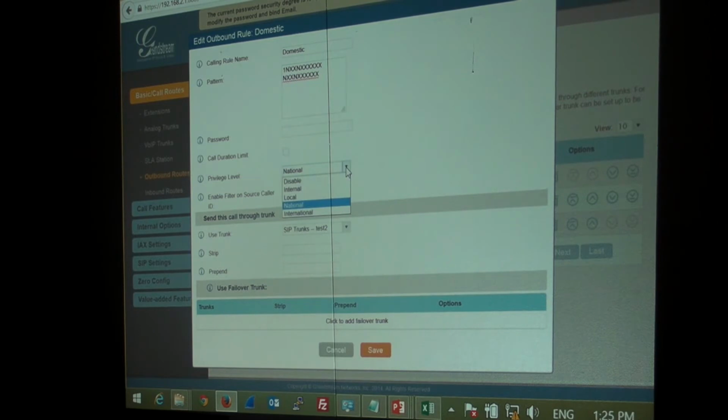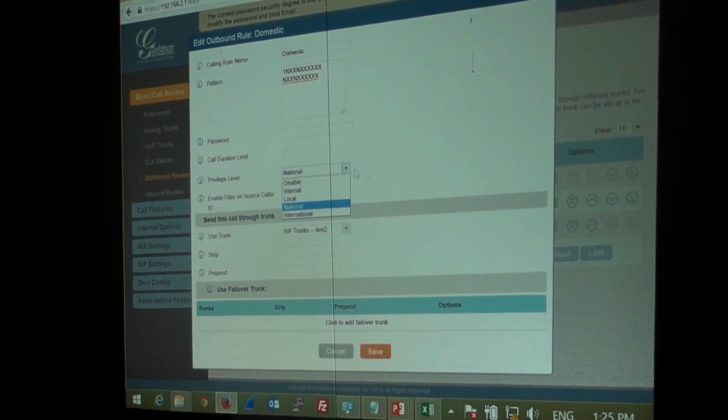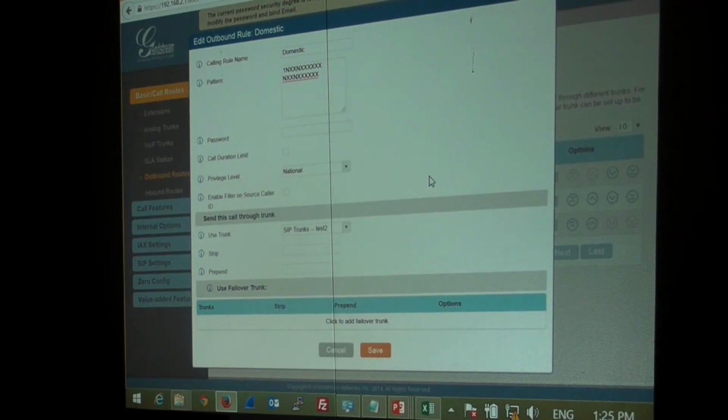And then the privileges. Remember, we talked about that. At the extension level, you enter the privilege. For example, this outbound rule has the national privilege. So if my extension has national or international permission, then it's going to take this rule. But if my extension has a local permission, obviously it's not going to take it, because this rule requires national. So keep that in mind. Actually, go ahead.